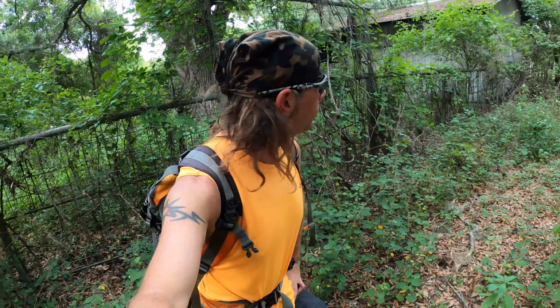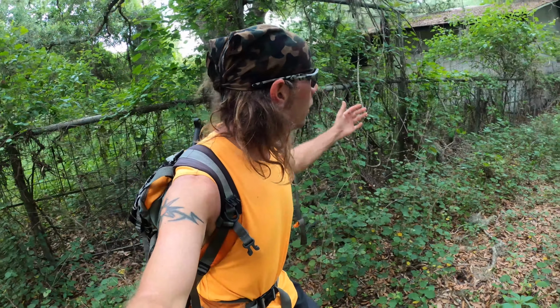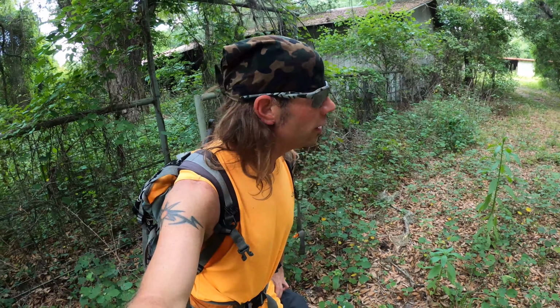Wow, a lot of the area is overgrown. I enjoy, though, seeing what remains of the history here. It takes you back to another time. Just imagine how nice this ranch once was in its prime.